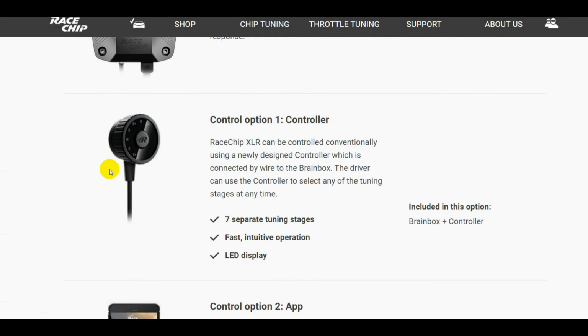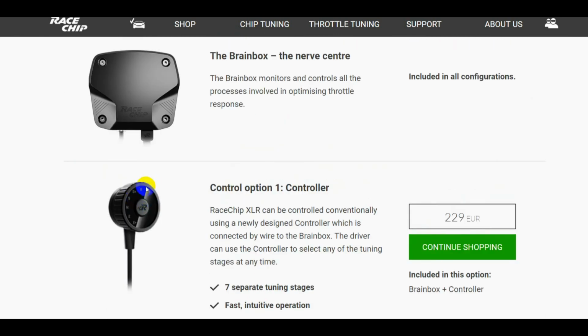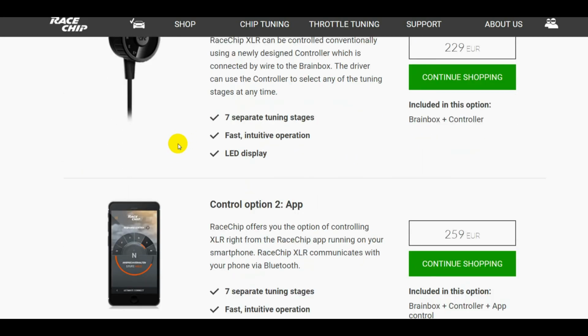Now this controller is what you would use to change the behavior of the car depending on the mood that you're in, maybe depending on the weather. So if it's slippery conditions, you don't want such a sensitive throttle, you want more stability, especially if it's snow or something. You want very gradual increases in the torque onto the wheels. Then you're going to use the XLR. The XLR is something that you'd want to adjust all the time, potentially, depending on the mood, depending on the weather conditions.